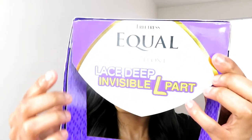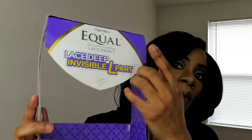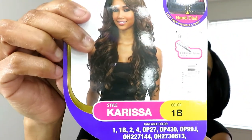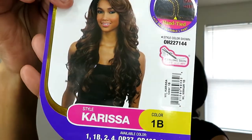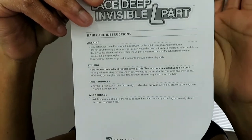And we're back. Okay, so this is the Freetress Equal Lace Front Deep Invisible L Part Wig. That is a lot to say, but that is what this is. And my camera is dying. Really, camera? But this is Karissa. This is what the stock card looks like here. It comes in a whole bunch of colors. I did the regular thing and got 1B. On the back, it shows you how to care for it, washing and drying, and hair products you can use. I think I paid $24.99. Don't quote me. I don't remember.